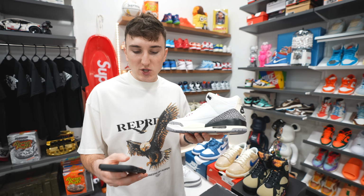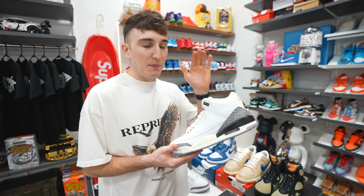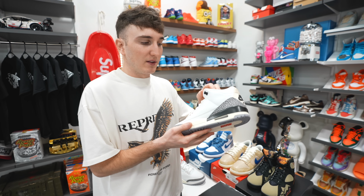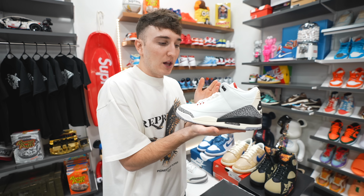So retail, I believe, is going to be $210 on them. $210, I still think this is a possibility of reselling well. I think when they drop, $300 to $350. You can't even actually buy pairs on StockX right now. $300 to $350, I think this would be at. It's a classic colorway. We will see.